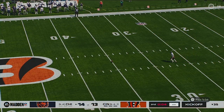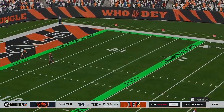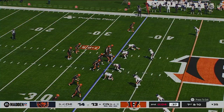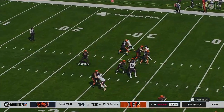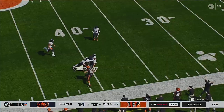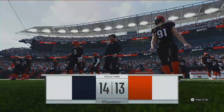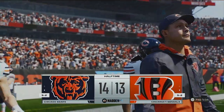So, final seconds of this first half. Looks like they'll take a lead into the locker room as the kick's away. The return team going to let that one go. It'll go through the end zone. It's a touchback. 35-yard line. On first down, Burrow. This one, downfield, taken in by Higgins. So it is a 1-point game here at the half as we check in with Scott Hanson for our halftime report.